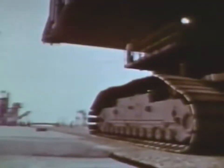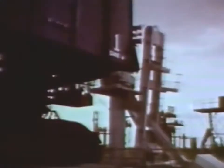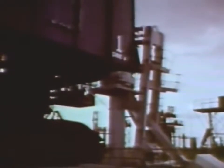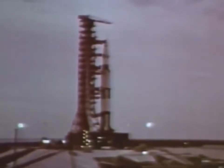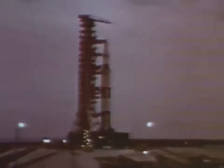Upon reaching the top of the launch pad, 48 feet above sea level, the transporter gently lowered the massive cargo onto the pad's support pedestals. Thus, America's space program passed another major milestone as the Apollo Saturn V test vehicle completed its historic move. A 3-mile trip to the launch pad, where man someday will begin his greatest adventure, a journey to the moon.